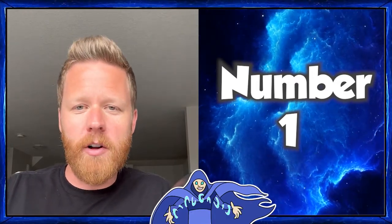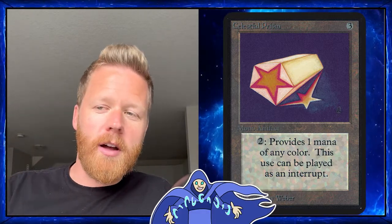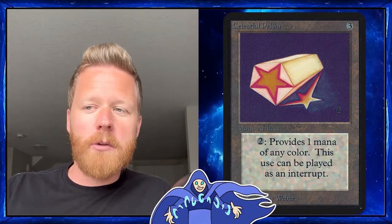Then at number 1, we have what I believe to be the worst Magic art of all time, and that is Celestial Prism. When I see this card, it reminds me of when I was in high school sitting in class not paying attention, which is what I usually was doing. I would just draw shapes and doodle on my notepads to pass the time. And this looks worse than the things that I would draw when I was bored in high school.